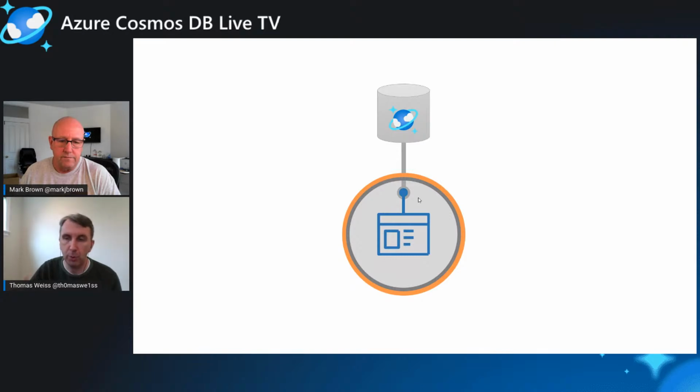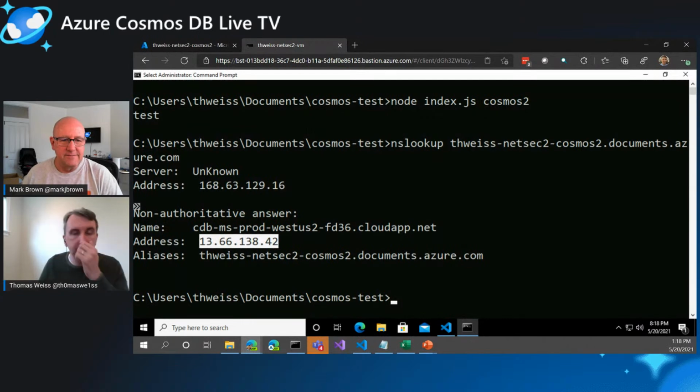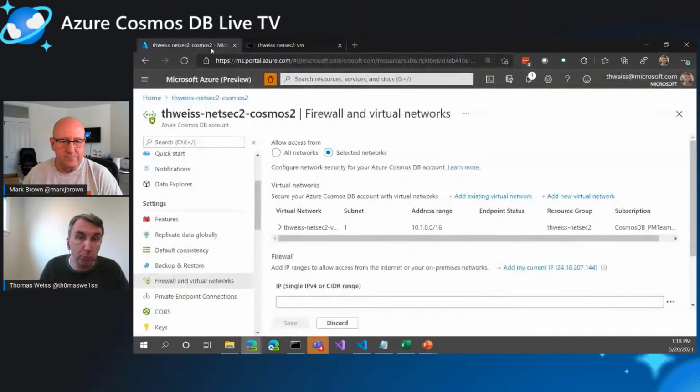We have customers that use private endpoints in conjunction with ExpressRoute, for example, to connect a VNet to some on-prem resources. But by leveraging private endpoints, they also can keep a very tight security configuration of their VNet as well. Yeah, and the people that run networks for big companies tend to want to keep really tight control of that space, right? So absolutely.